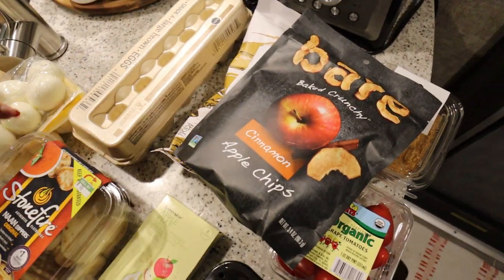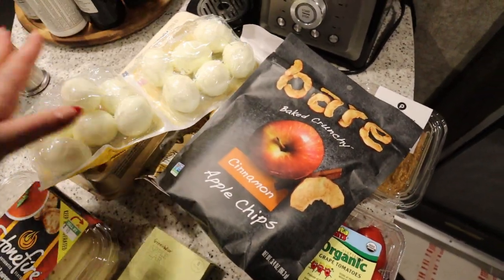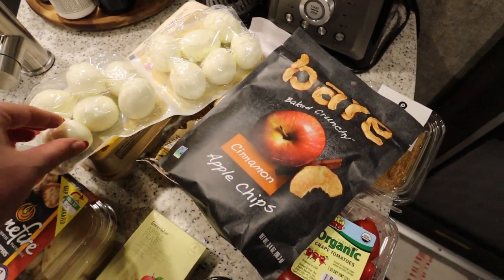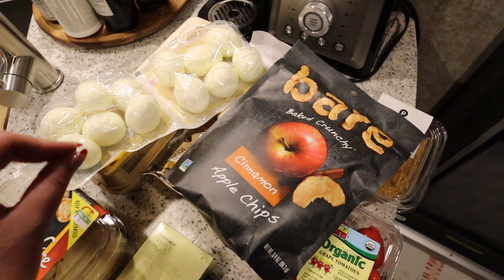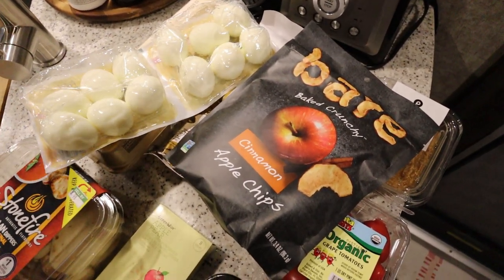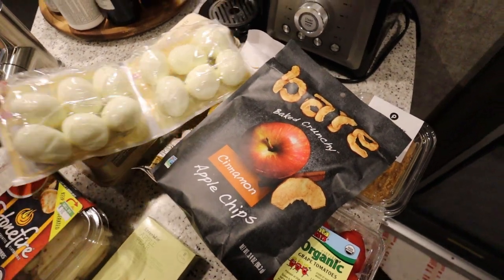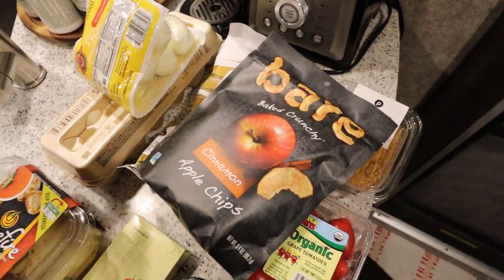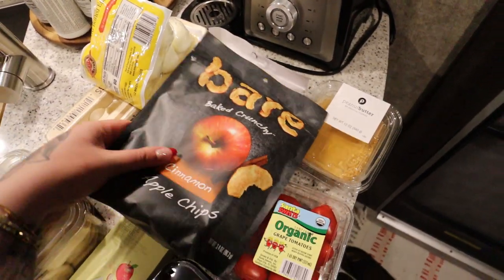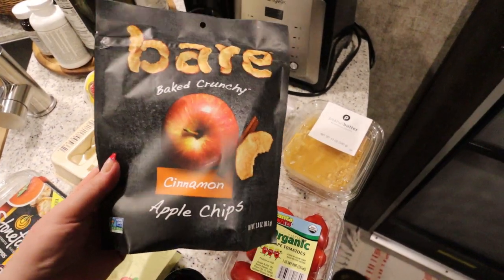I got some eggs and boiled eggs, a big pack of boiled eggs, because I love to have boiled eggs prepared for snacks, or moments where you're just really hungry but you're not quite ready for lunch, or you're making lunch and waiting on your lunch or dinner. Having a boiled egg will tide me over, and they're pretty decent in calories. You can have one for 60 and they're high in protein.